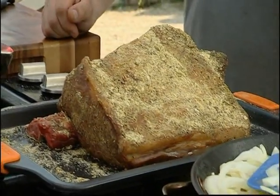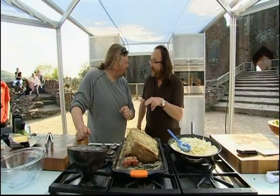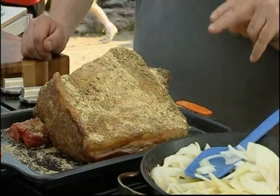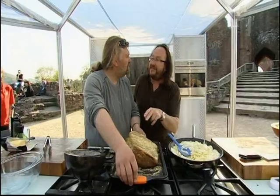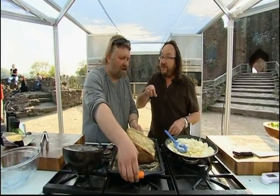This piece is 2 kilos. That's correct. So, and we want it rare, don't we? Rare going on to medium rare. So we need that to go in now at 220 degrees for 30 minutes. Yes. So we want 2 lots of 20 minutes, that's another 40 minutes. No, it's not actually, it's 1 hour and 10 total cooking time.